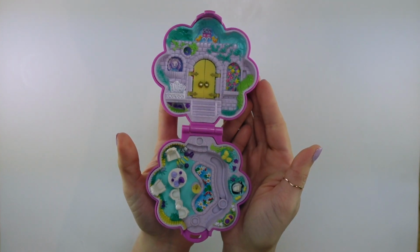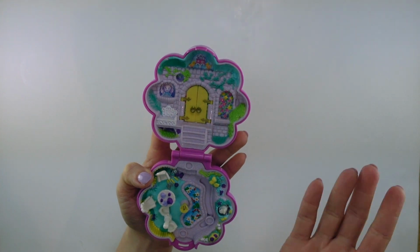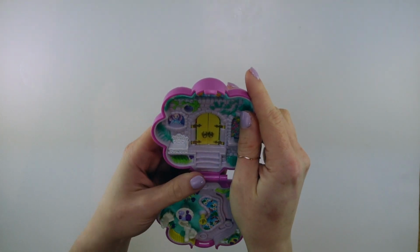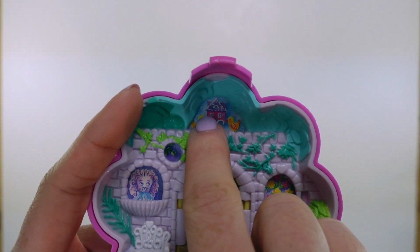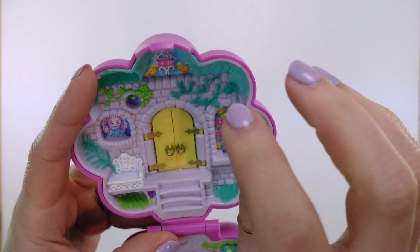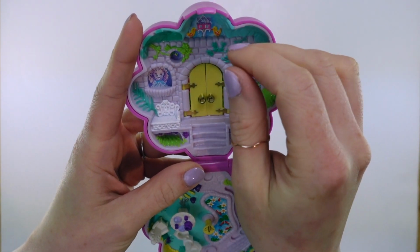All right, so here's what it looks like inside. So we will start up at the top. The idea of this one, technically the Bluebird name of this is Polly's Secret Garden. Mattel called it Garden Surprise, but it has very much a secret garden feel. You can see that off in the distance in the top sticker there, it shows a house. If you're familiar with the Secret Garden book, I think this is supposed to be a nod to that. Beautiful foliage around there, just a little peekaboo through to the garden.